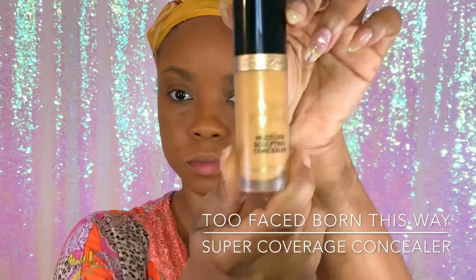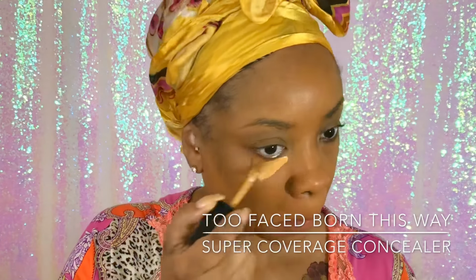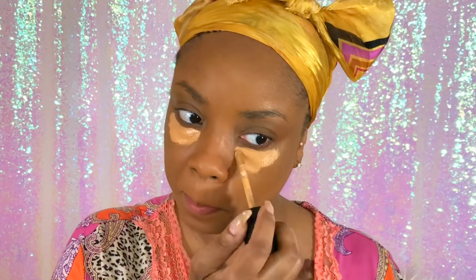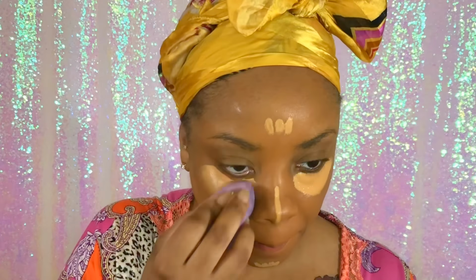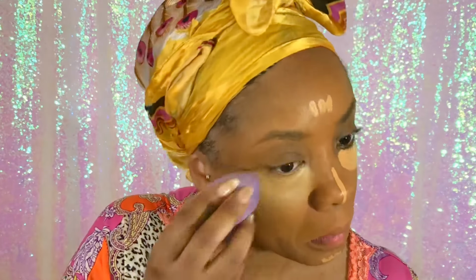So this is my Too Faced Born This Way concealer in the color, what color is it? Good question, right? In the color Warm Sands. I like a bright under eye. No matter what, I love a bright under eye. So I'll spray, my beauty blender is already wet, but I'll also spray with the Urban Decay All Nighter setting spray because that just helps to lock the concealer in place.